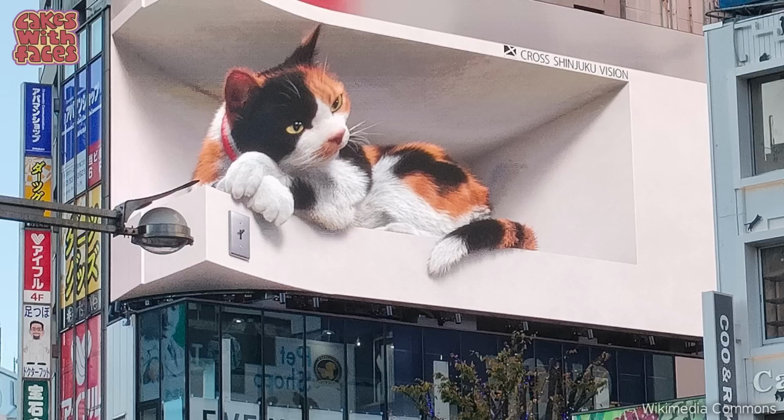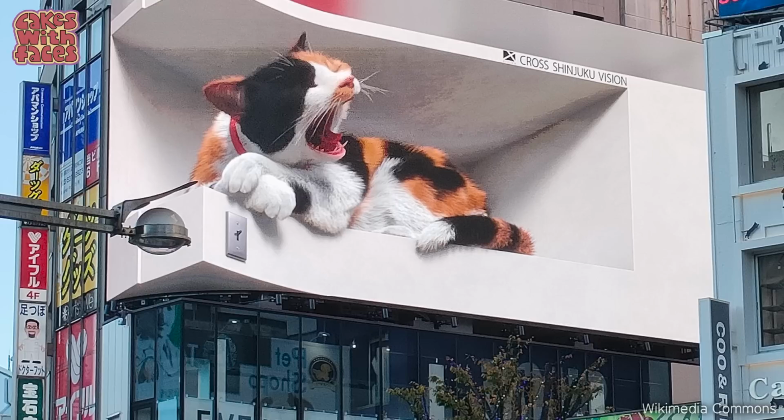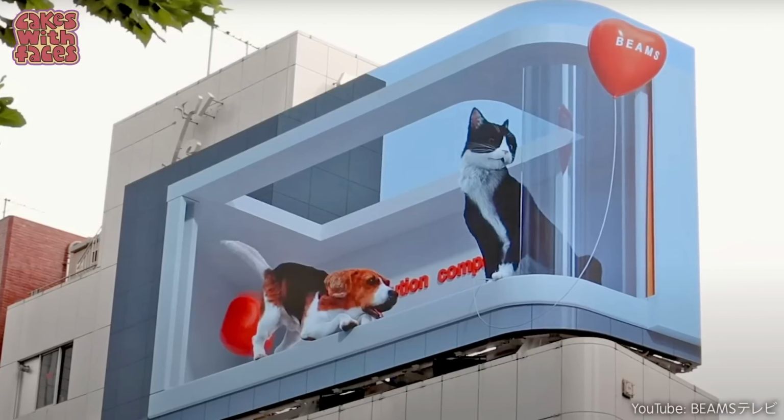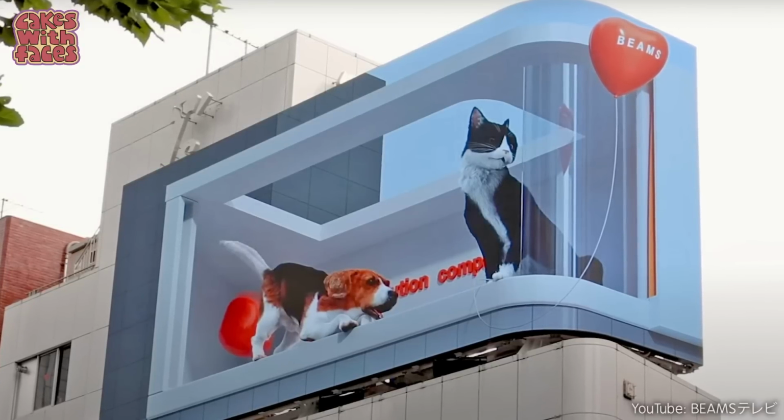Next, you might have seen videos of the animated billboard in Tokyo in Shinjuku that looks like it's real 3D with a cat prowling around in it. But did you know that's not the only one? In November, they added a new one in Harajuku. That one has a cat, a dog, a donkey and a chick, based on a German folk story.